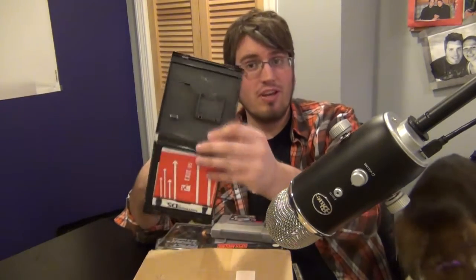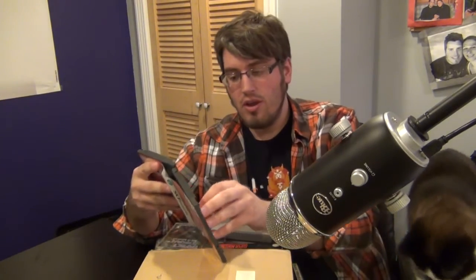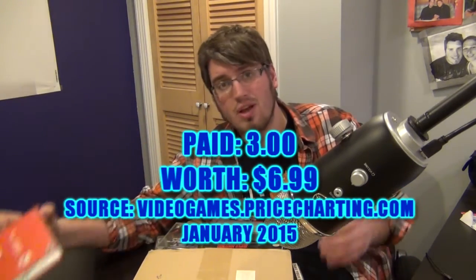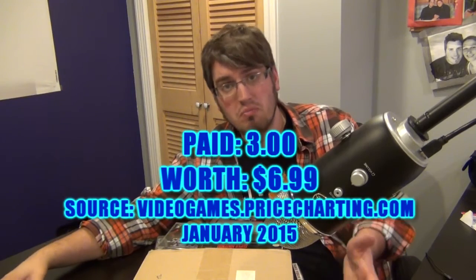Wow, I'm having a lot of trouble opening the game. The game is missing because it's actually in my 3DS upstairs, and it's got a manual and whatnot. And so I paid $3 for it complete, which is a pretty good price. Typically the game goes for approximately about like $7 or so, so I consider that a win in my book. I saved about $4 off of the regular retail price, so way to go.